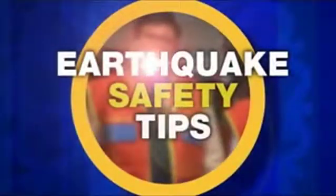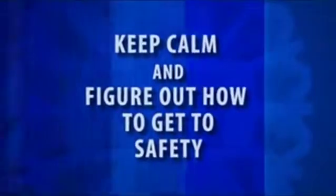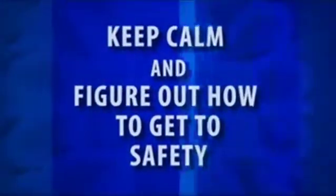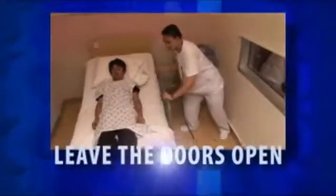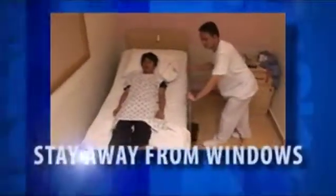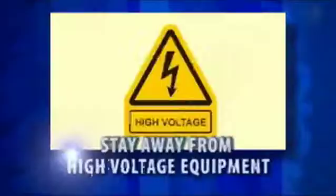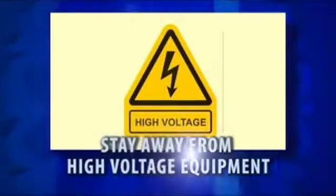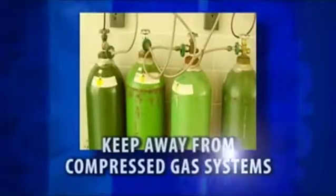In case of an earthquake, these are the things you should remember. 1. Do not panic. Keep calm and figure out what you can do to get to safety. If you are inside the building, stay where you are. Do not run to the nearest exit. If you are in a room, leave the doors open. Stay away from windows. Move away from chemicals. Stay away from high voltage electrical equipment. Keep away from compressed gas systems.